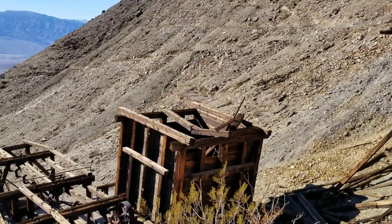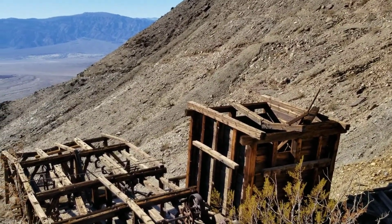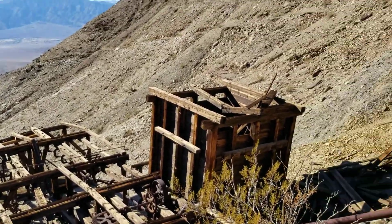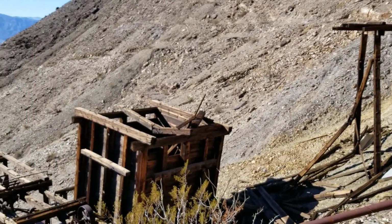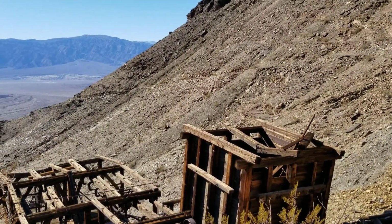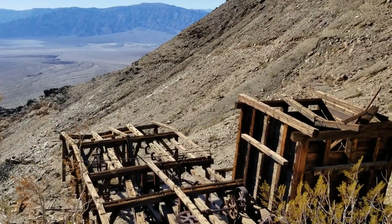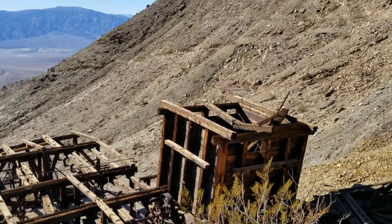From 2008 to 2017, the whole area was closed for restoration and stabilization of these mining structures. And you might see some stabilizing beams on the structures. I'm not necessarily seeing them. They're not like the cables that I saw at the Skidoo stamp mill. Much of the lead, mercury, and cyanide used to extract gold from the raw ore was cleaned up during that time, though some remains in the area. In 2017, Keane Wonder Mine reopened for Death Valley Park visitors.